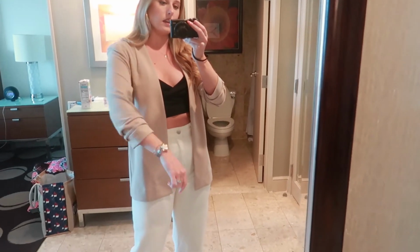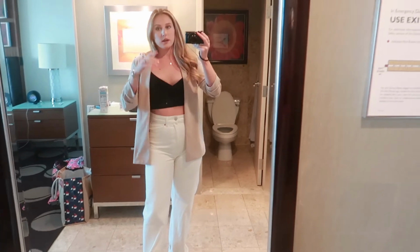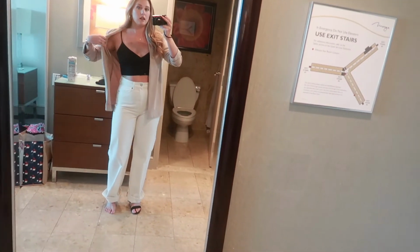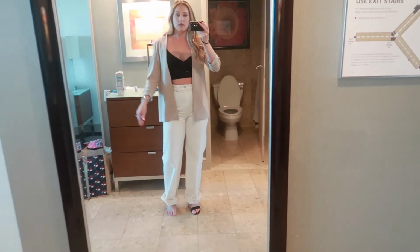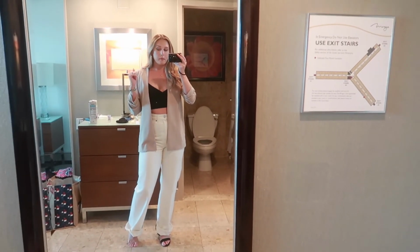I freaking love this blazer so much. And then these I got at H&M yesterday. And then I'm just wearing gold jewelry. It's really hot outside, but I'm gonna bring this just in case for some reason I get cold, like a little bit more coverage. And then I'm just gonna do like a black bag with it.